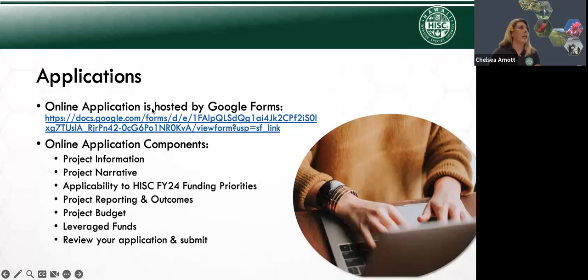So the online application, again, is hosted by Google Forms. This is the application link, which is on the website right now. It's broken into different components: your project information, the narrative, applicability to the FY24 funding priorities, project reporting and outcomes, your budget, and if you have any leveraged funding. Then make sure to review your application before you submit it. Always before you submit, we have a section where you can put any comments on the application or the process that can really help us and inform how we do things differently next year if we need to.